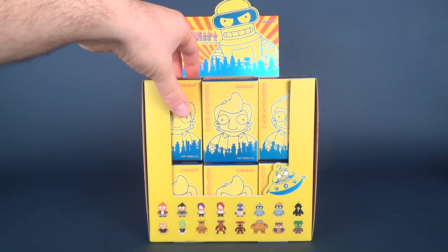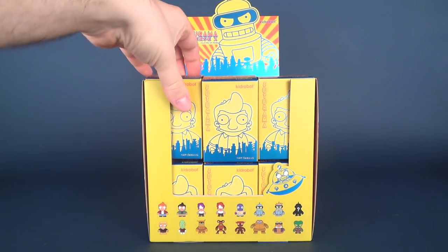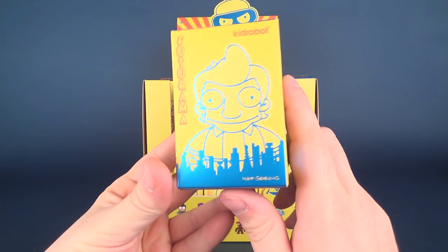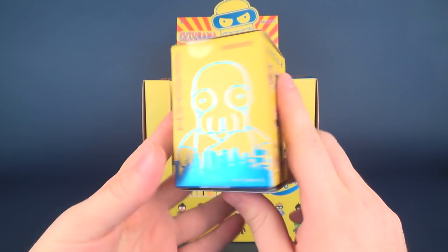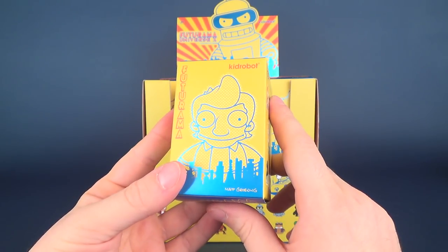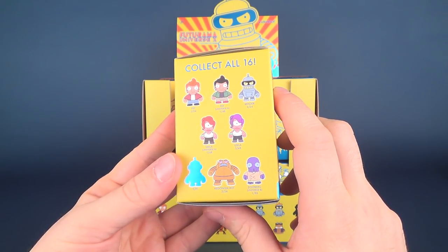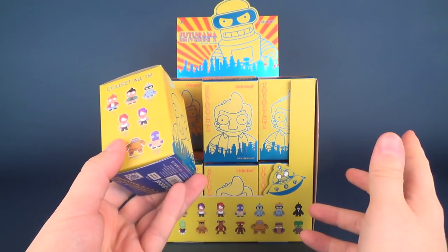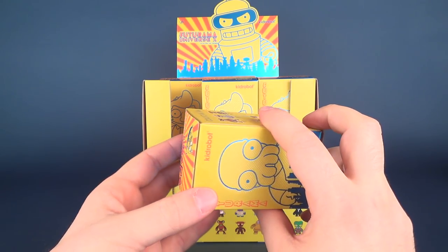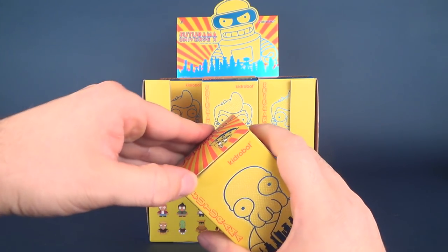Okay, can't wander too far off from home, so we've got to stay closer to home. Here's once again all the characters, Zoidberg and Fry featured on the front, and everything we just mentioned featured on the sides of the boxes. These are now available, by the way, at comic book stores, should you wish to pick these up for yourself.